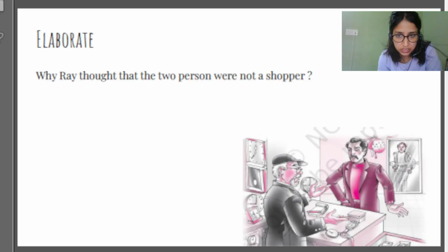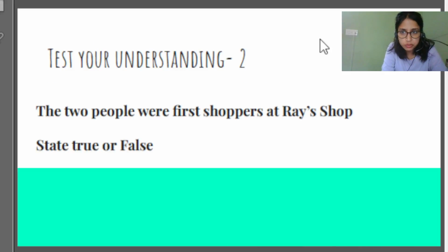Yes, because we can see there is no smile on the face, and from their body language as well we can tell that they are not friendly, and they must not be here for shopping. They are not here to shop something in an old repair shop of clocks, right? So we'll be moving forward from here.